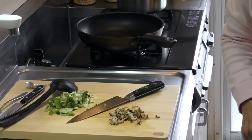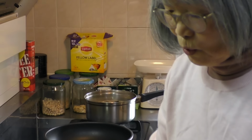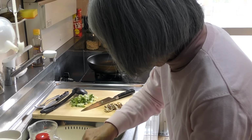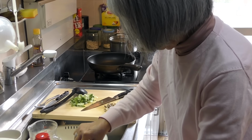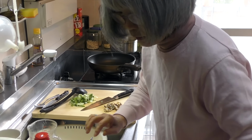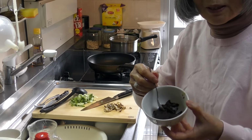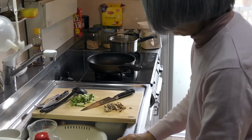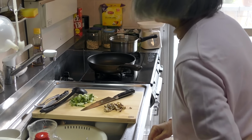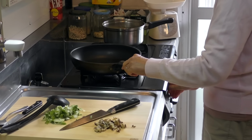So today I'm going to use miso. Yes. And today's miso is called aka miso. But if you don't have red miso, you can always use any kind of miso, really. Yes, that's right. So about this much miso, 50 grams. So let's get started. Fry up the aka miso sauce.